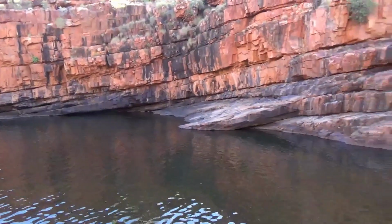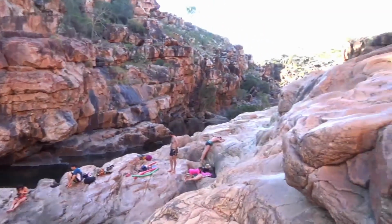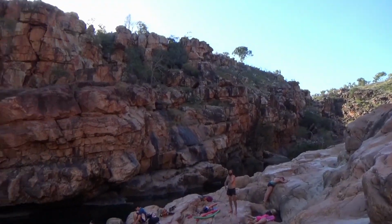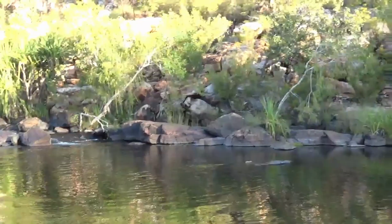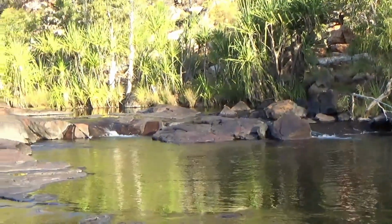Expanding out. And when you go up that way, oh, there's such a beautiful waterfall. Rocks. This nature is beautiful for sure.